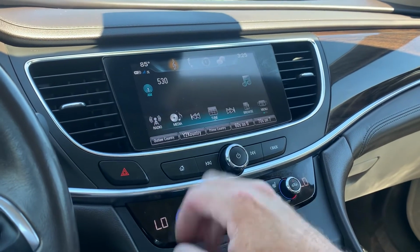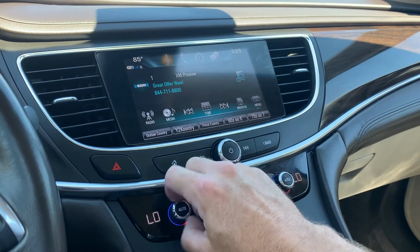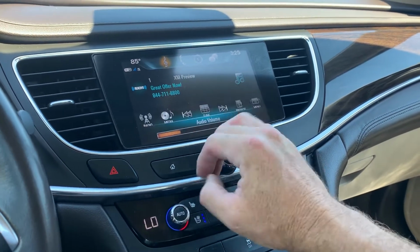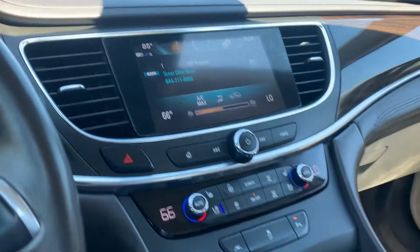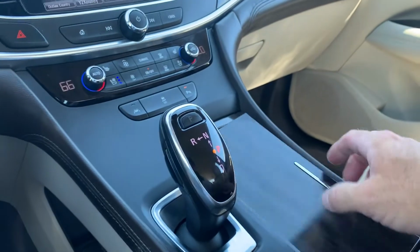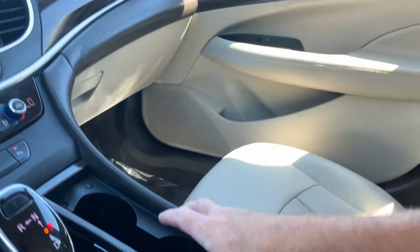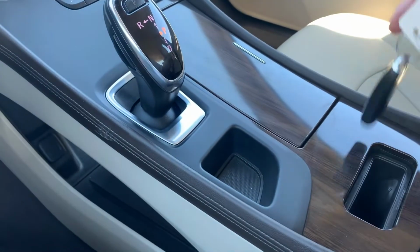Okay, so for radio, we have AM, FM, Sirius XM, and Bluetooth. I was turning the wrong knob. User error. Okay, and then you come down here, and here's your shifter and your cup holders, which I like how that stows. And then additional stowage is there.